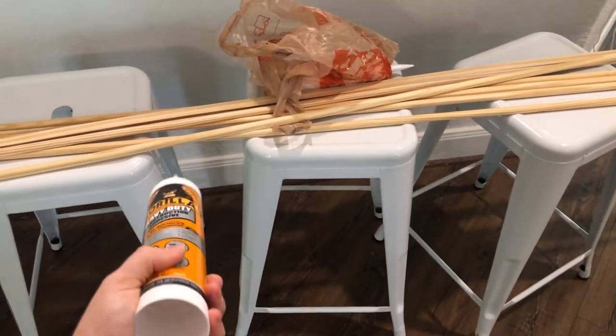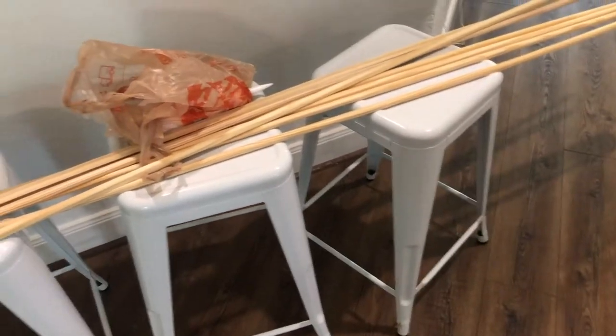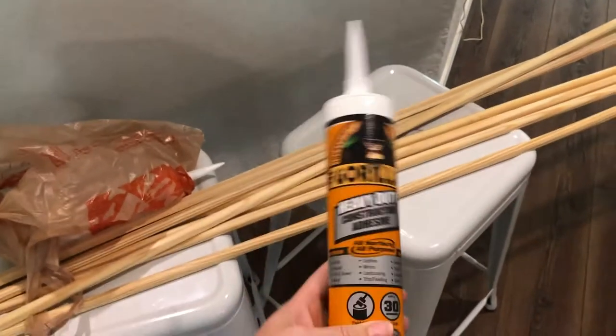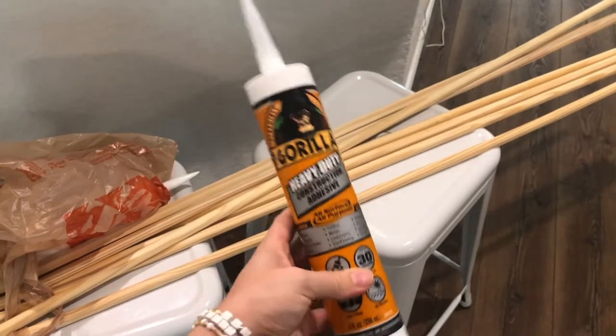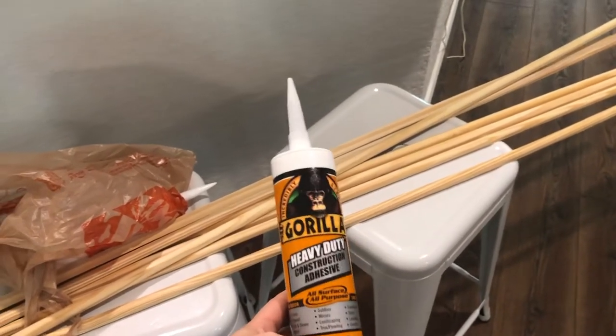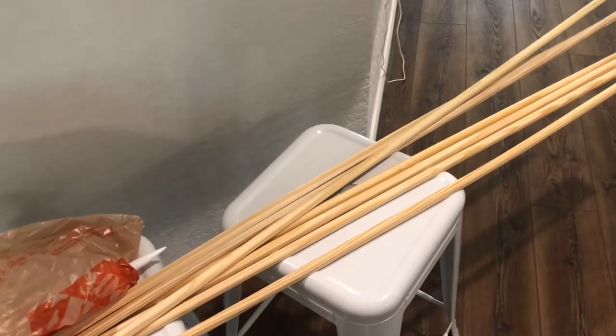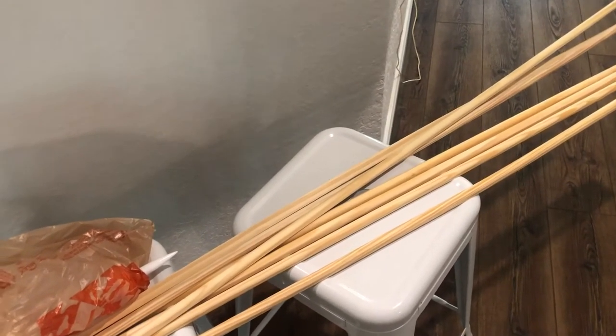So I'm probably going to take the mirror down and work with it on the floor, and then get the caulk gun and go ahead and glue these on and keep them all in place, and then we will probably sand it out after that and paint it. So here we go.